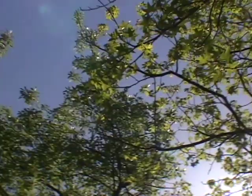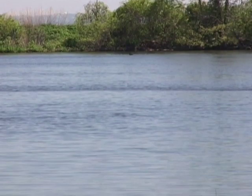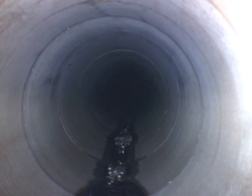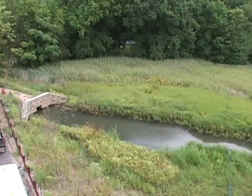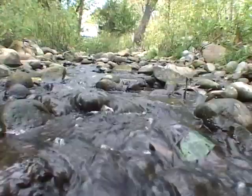Staten Island is not like the other boroughs within the city. It's a place where there are trees and there are natural areas and we have ponds and wetlands that are worthy of preservation. So rather than creating a conventional storm sewer system that would have resulted in the destruction of so many of these natural areas, the Bluebelt is an effort to preserve these natural areas and incorporate them into the drainage system. Water drainage is the primary function of the Bluebelt.